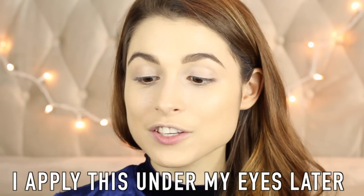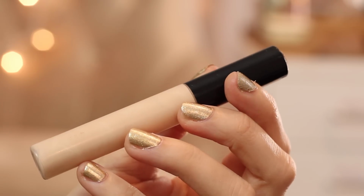So under my eyes, I use the Collection Concealer. This is from the UK. My sister got this for me. She's so sweet. Thank you, Caitlin. And I like to use this down the bridge of my nose because my nose gets so red, especially when I'm cold. So that kind of prevents it from happening a little bit.